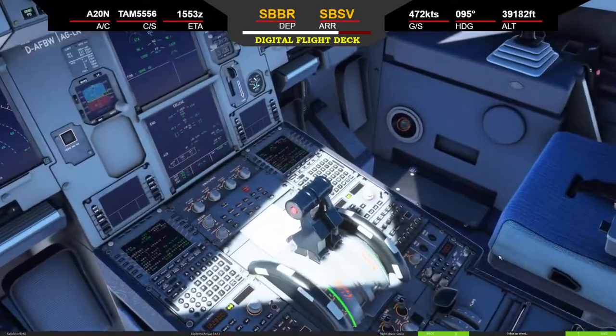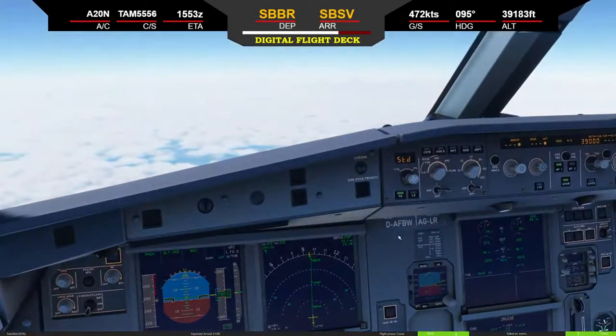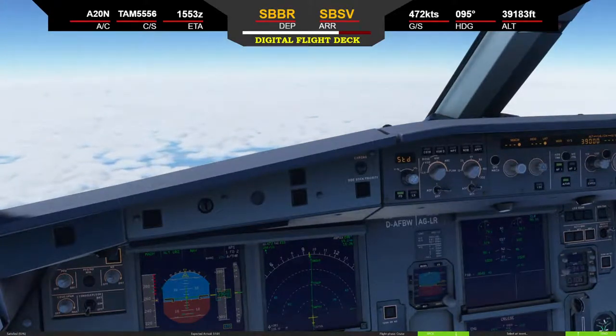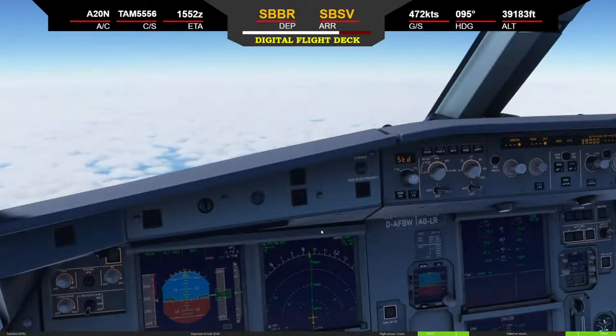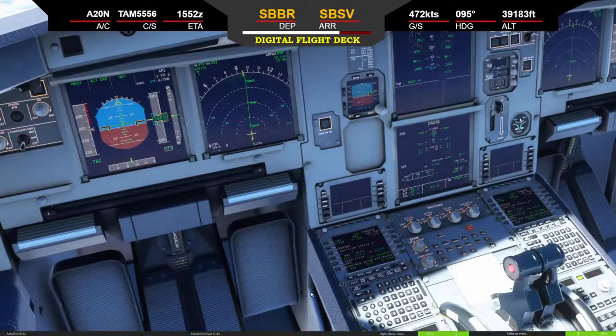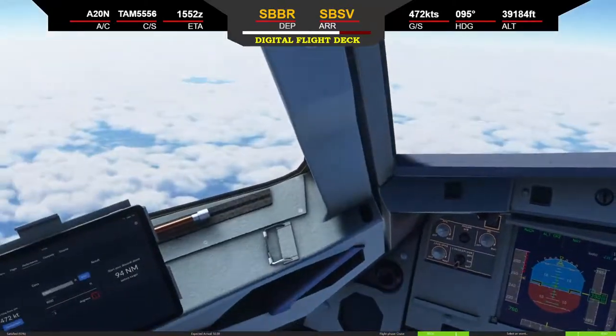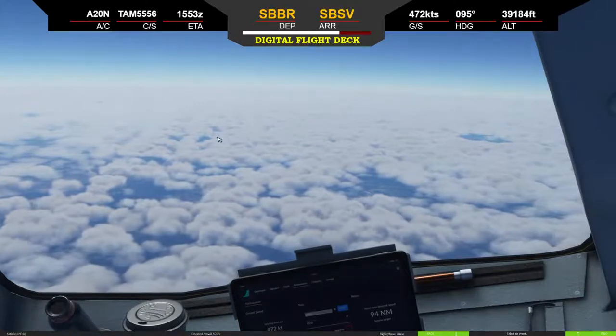So TCAS we're going to set to below. Still don't think that does anything yet, but we'll do it anyway. Doing good. We're down to 114 miles out. Yeah, that'll give us that 10 nautical mile buffer.